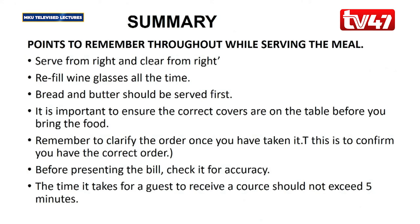Bread and butter should be served first. Yes, it should come first before anything else. You are telling the guest, welcome, and as I give you the menu, you can continue with bread and butter. You are inviting them to the restaurant.